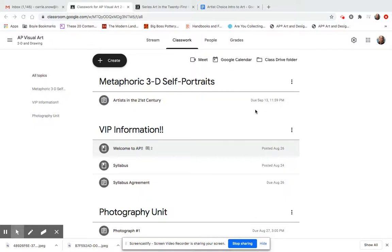Hey, good morning. So we're getting ready to start a new project, and we're going to be creating metaphoric 3D self-portraits. And if you're wondering what that is, don't worry, we are going to work our way up to creating these over the next 2 weeks, and I think that they're going to turn out really amazing.